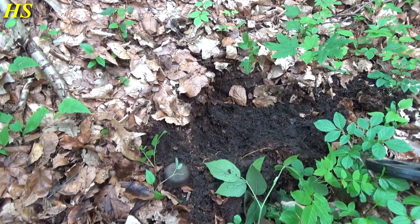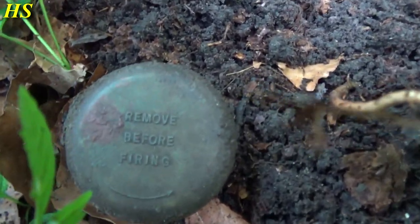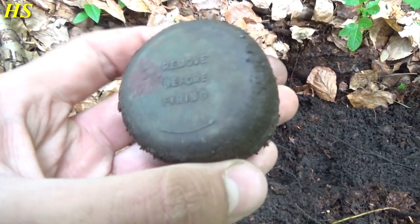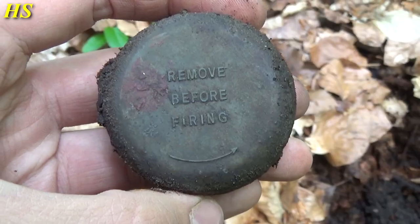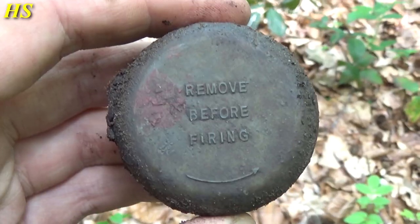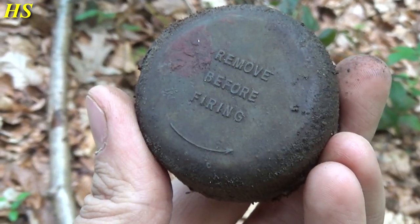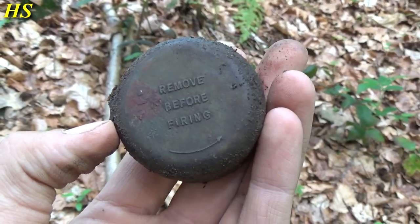All right, guys, I'm in the same forest today again, and look what I just found. This is the first find of the day. Look at this. This is a cap for a 2-inch mortar grenade. Look at that. It says remove before firing, and this is a very cool find. Look at that. That is amazing. Wow. And it's in pretty good condition, as you can see. That is absolutely fantastic. Remove before firing. Very nice find. Let's see what we can find more today.